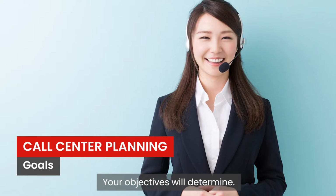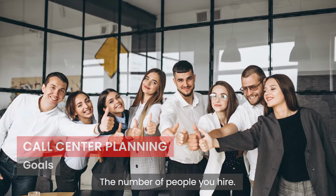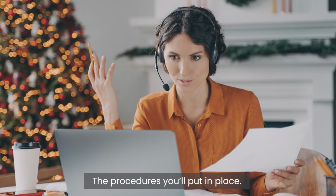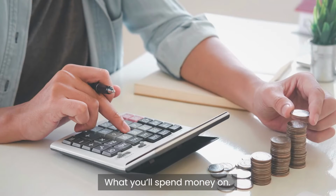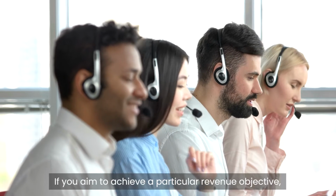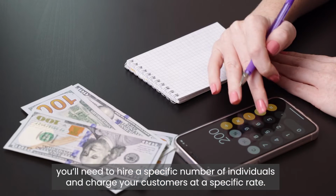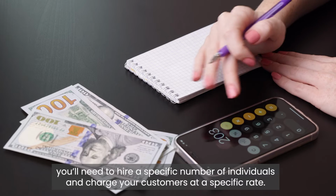Goals. Your objectives will determine the number of people you hire, the sort of work you'll be doing, the procedures you'll put in place, and what you'll spend money on. If you aim to achieve a particular revenue objective, you'll need to hire a specific number of individuals and charge your customers at a specific rate.